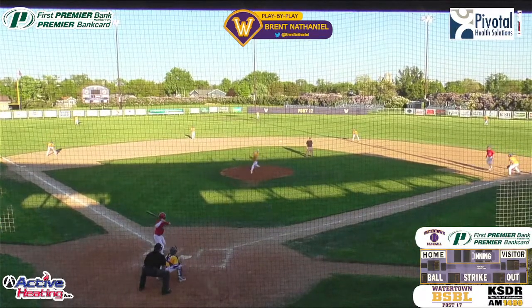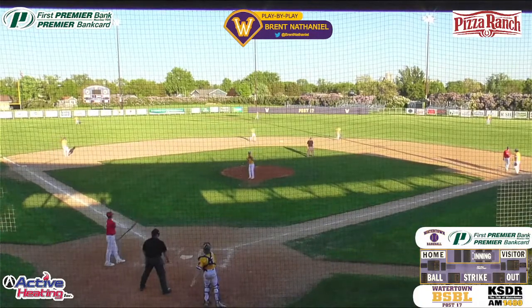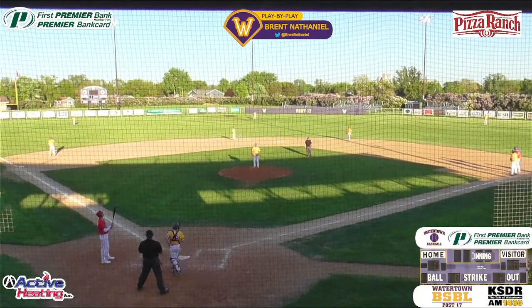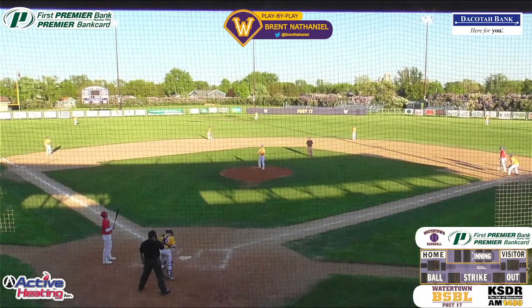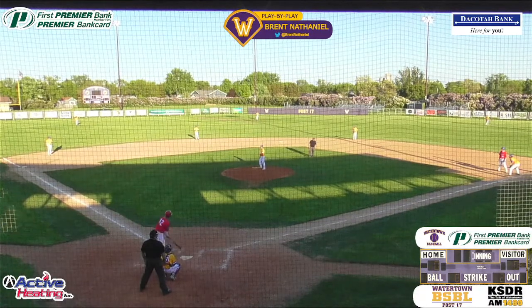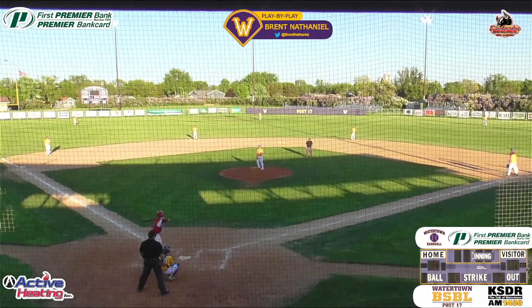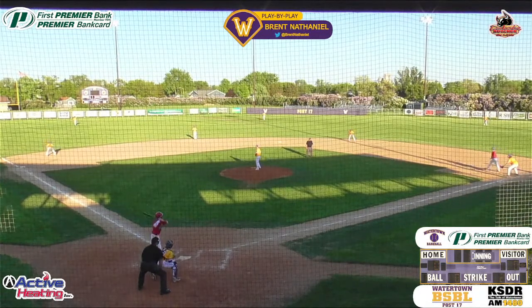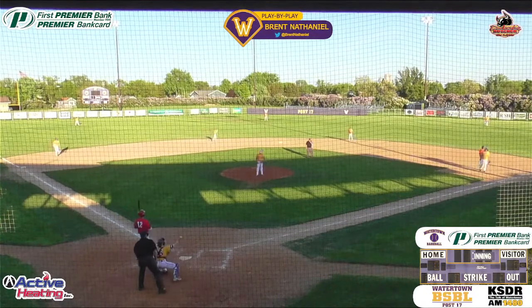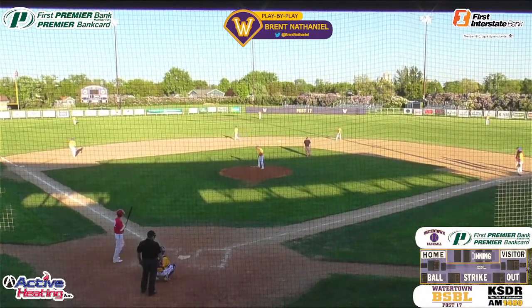Tate Larson into the batter's box. First pitch, ball 1. 2 away, top of the first inning. We are scoreless here in game number 2. Man on first is Altoff. 1-0. A little bit high. 2-0 here to Tate Larson.